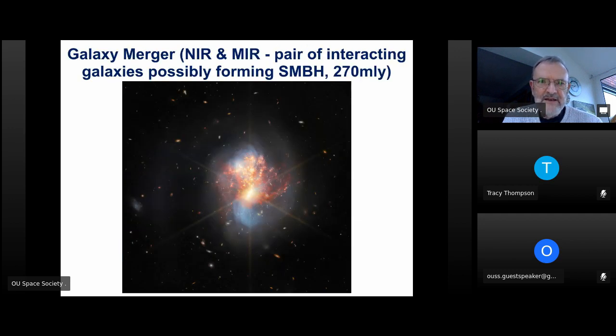This is a galaxy merger. This is possibly forming a supermassive black hole about 270 million light years away.